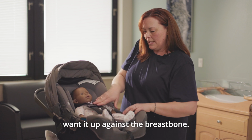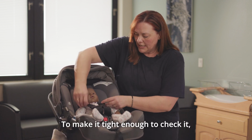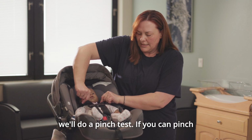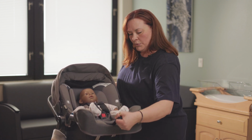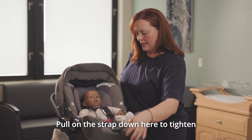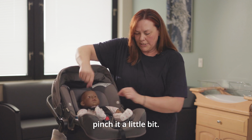You'll want it up against the breastbone. To make it tight enough, to check it, we'll do a pinch test. If you can pinch the straps, then that is too loose. Pull on the strap down here to tighten it. Try the pinch test again. I still can pinch it a little bit.